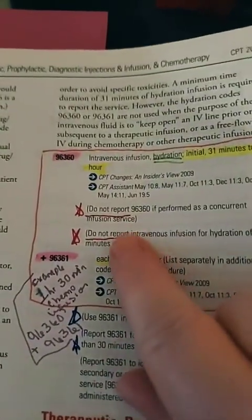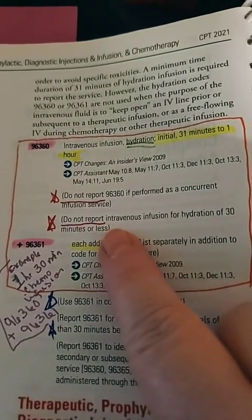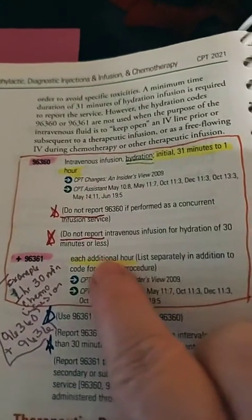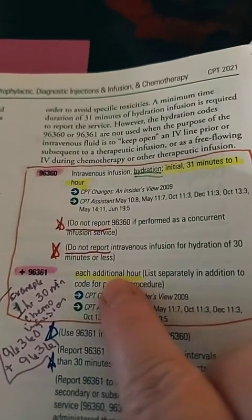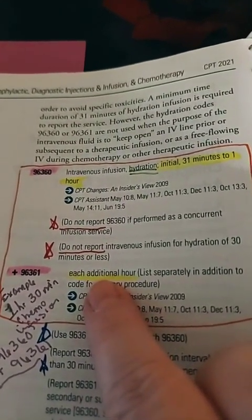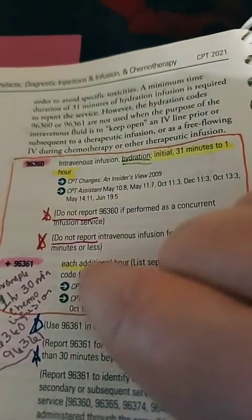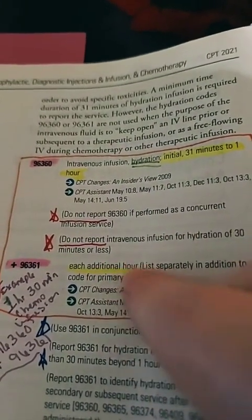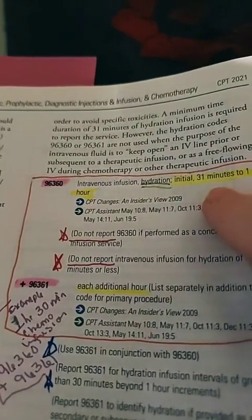These are pretty cool. They have a lot of do nots, and you can't code your add-on code for an additional hour until that additional hour has already happened. So you've got to be very careful about this one. Just because they did an hour and 15 minutes doesn't mean you code this one also. They've got to get that whole hour in there before you can code for it. But this is just infusion hydration.